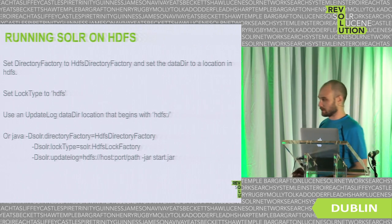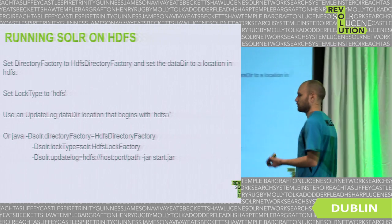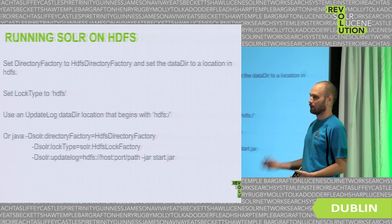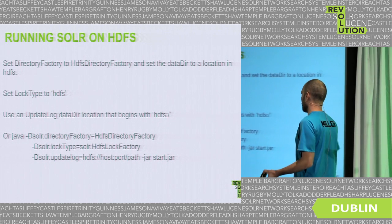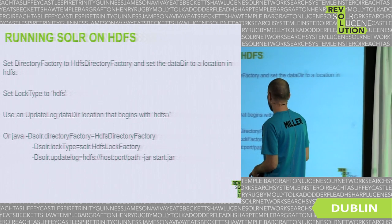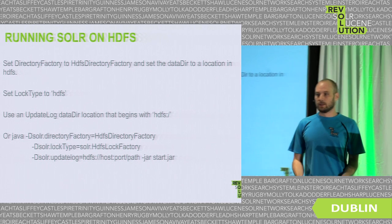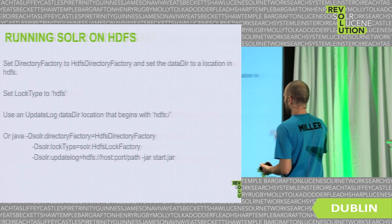So basically, once that was done, now we've got the index and we've got the transaction log in HDFS. You pretty much no longer have to worry about local file system. Logs are still written to the local file system depending on what logging implementation and configuration you use. But everything else is now in HDFS, which is kind of nice. So all of this has been contributed to Solr. It's been in since like Solr 4.4, and it's pretty simple to use.